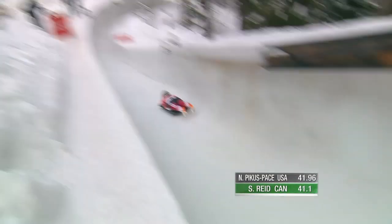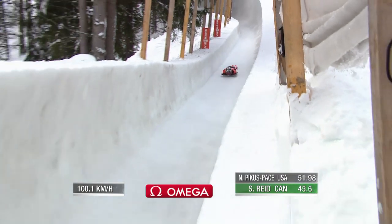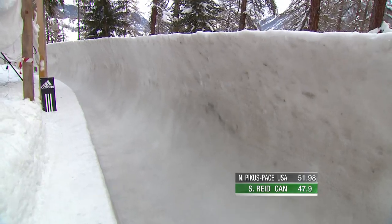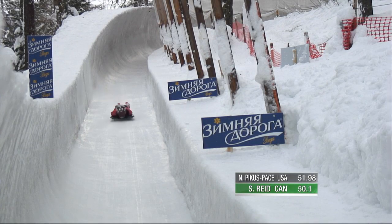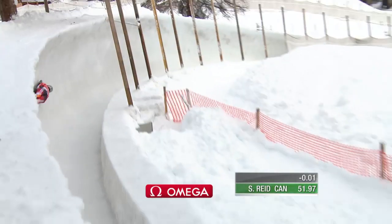Right up on the wood, but look at the exit. Yeah, she saved that really well. Sometimes you hit the roof and it can cost you, but she saved it great. Well, she's gone from 3400s up on Noelle to 2/10, and now just 100th of a second in it.